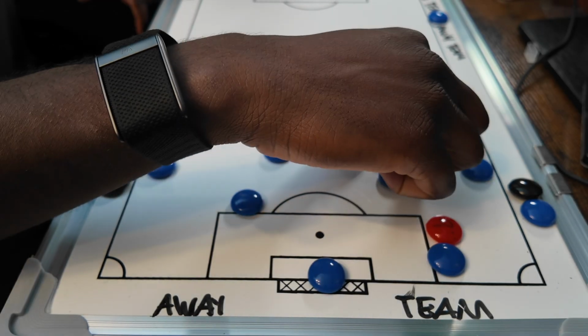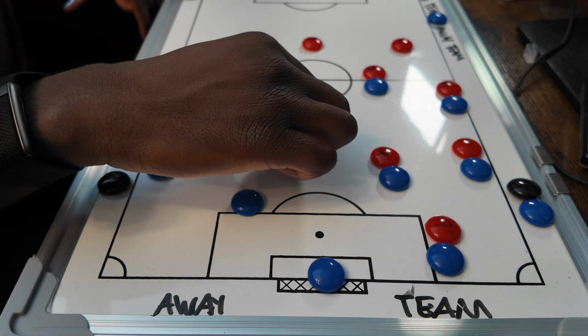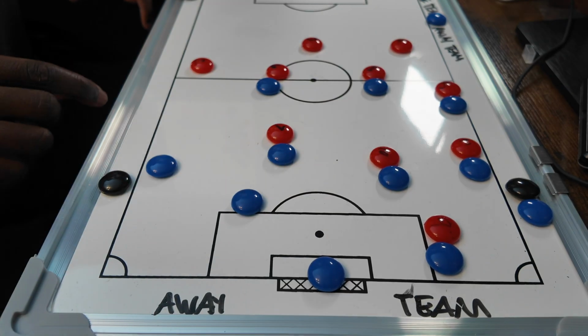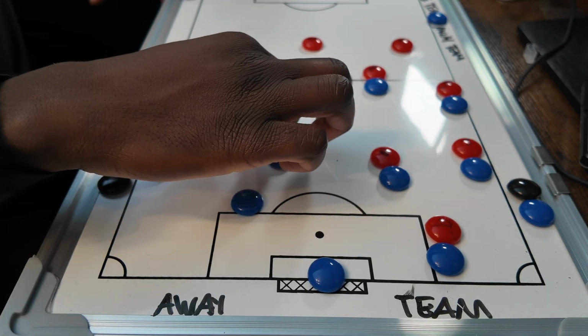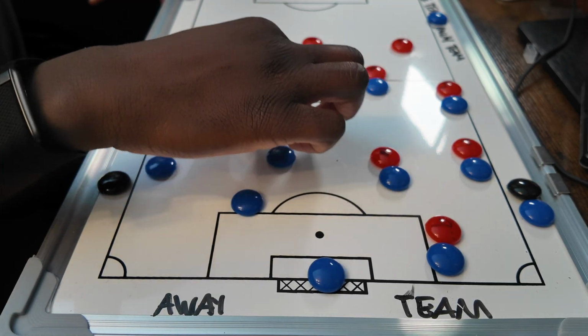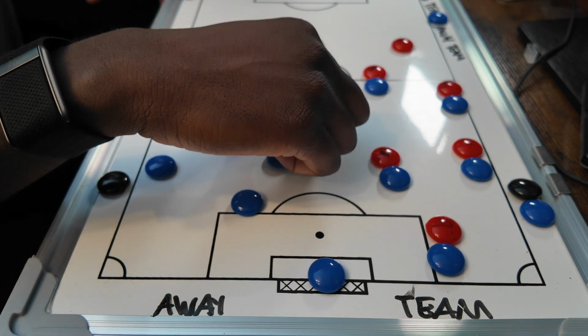You've got your number 10 pouncing on the central defensive midfield of the away team, and you've got the home team's right winger tucking very, very narrow into the middle of the park, and he's usually either touch tight with the left centre mid, or he's doing a bit of half and half in between the away team's left winger and the away team's left centre mid. So let's just say he's about there.